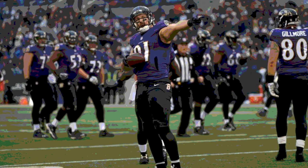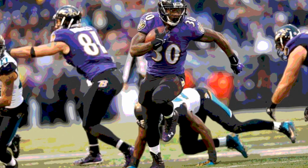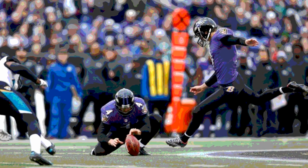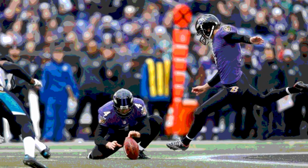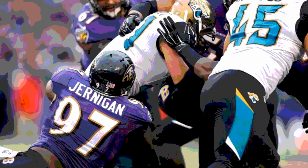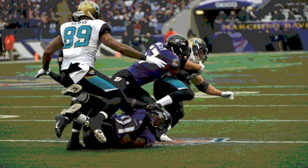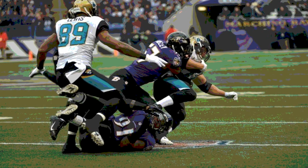Then on 2nd and 10 from the 26, Joe Flacco hit Gillmore for a 17-yard reception and a first down on the 9-yard line, as it was now 1st and goal. They tried to punch it in. Forsett picked up 5 on first down, and on 2nd and goal from the 4, Pierce picked up a yard. And that made it 3rd and goal from the 3. An incomplete pass would then bring out Justin Tucker to attempt a 22-yard field goal. It was up. It was good. And Baltimore was now back in the lead, up by 1, with the score Baltimore 10, Jacksonville 9.